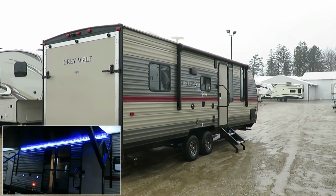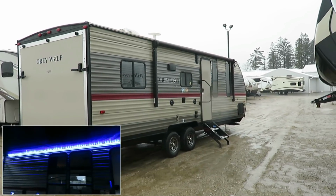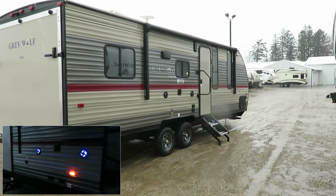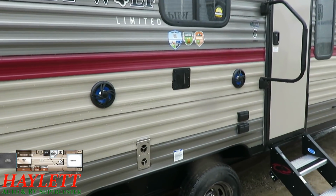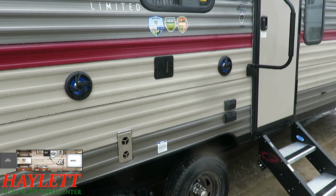Rain is coming down. The patio lighting on this is pretty cool. They have blue LED lighting under the awning and matching blue backlights behind the speakers around the outside entertainment center, which is pretty cool. Something a little bit different. Speaking of the outside TV hookups, there you go. Again, if you choose to add a TV to one of these, you've got the perfect place to put them inside in the living room, in the bedroom, or out here.